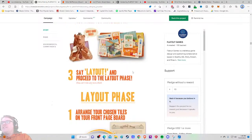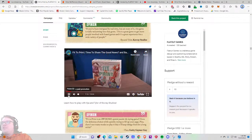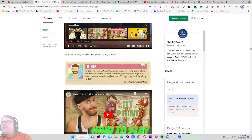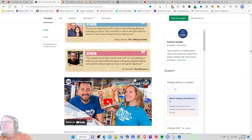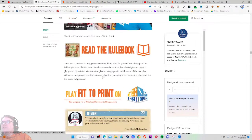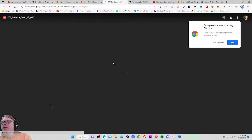Reporting phase. Things. Stuff. Cool. Great. Just looking for the gameplays. I'm sure they're down here. Fit to Print. Time to Share is the good news. Preview. Fit to Print is an awesome game. Is this the gist? This is a preview. This is the overview. Where's the gameplay? Ooh, solo mode. Awesome. What do we got?